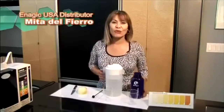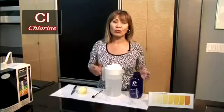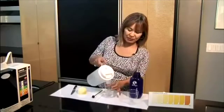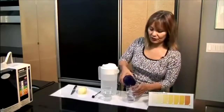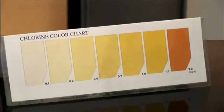Okay, now what we want to test for is the chlorine. And again, this is really important because people need to understand what they are putting into their bodies. And sometimes when you don't get a demonstration that gives you the visual of what this demonstration is going to give you, we don't really know what we're putting into our bodies. What I'm going to do is test for chlorine in Kangen water and your tap water. So I'm just going to pour a little bit of tap water in here and some Kangen water in here. And then I'm going to use a standard chlorine tester, and we're looking to match up some colors right here.